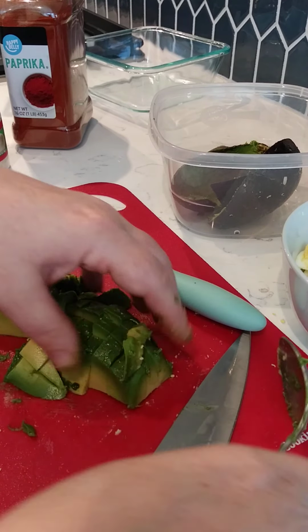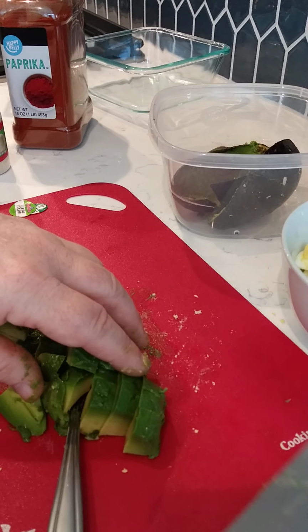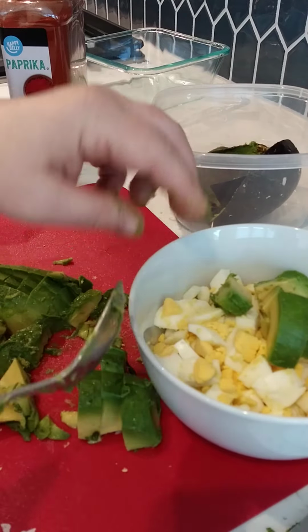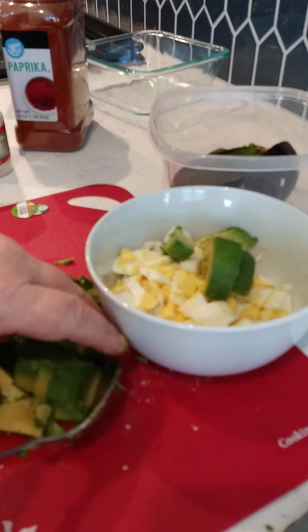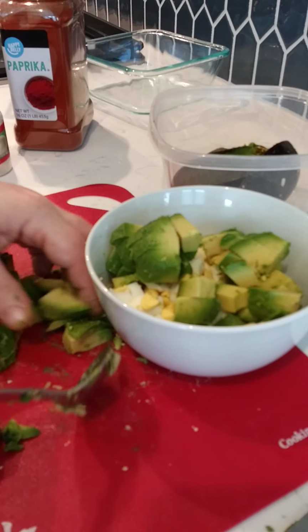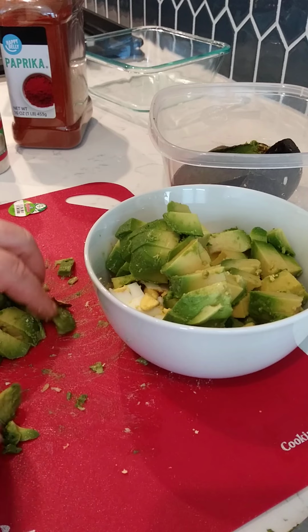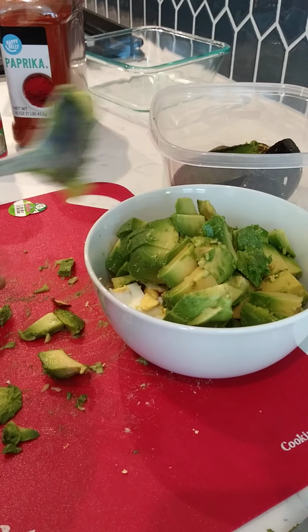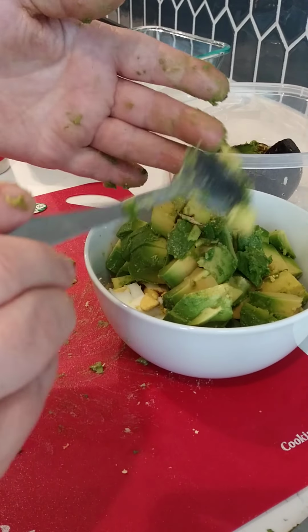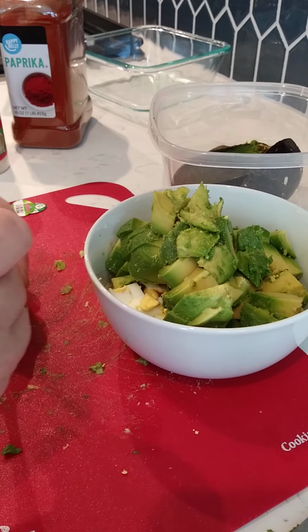Now, I'm going to add this to our bowl of eggs. Get that in the frame a little bit better. There we go. Now, because of the softness of the avocado and the egg together, they're really gonna bind together and become real creamy once you start to mix this up.